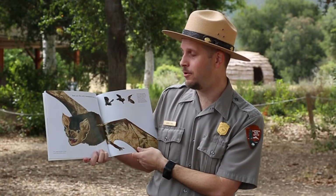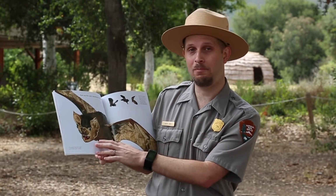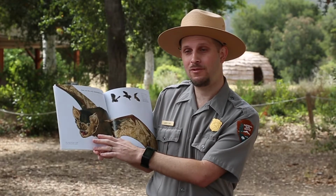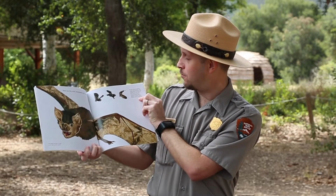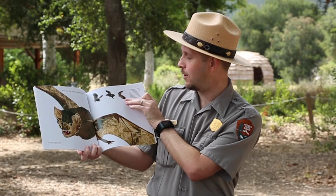Bats are the only mammals that can fly. And here we have a vampire bat, which feeds on the blood of other animals. And here we can get a good look at their wings. The bat's wings are supported by 4 very long fingers that you can see right here.